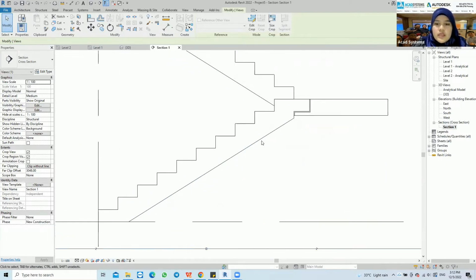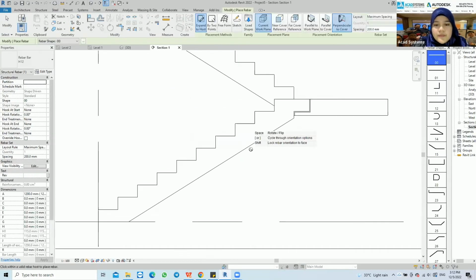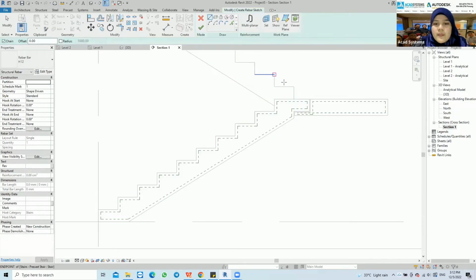Then click the stair, click this rebar icon because I want to add a rebar. Click this and just click OK. Now there are many choices of method that we can choose to draw the rebar. For now, I'm going to choose sketch first and click the stair. Here you can see this green broken line. These are actually the distance of the cover. I'm going to use this line as the reference line for me to add the rebar.